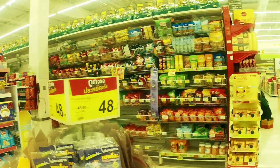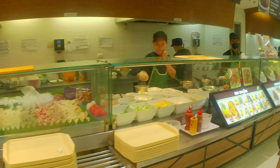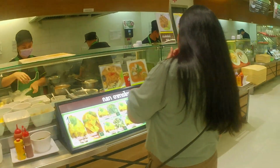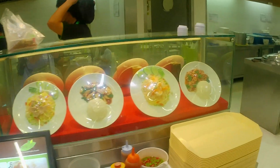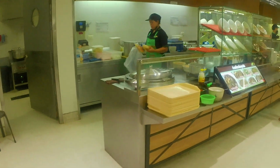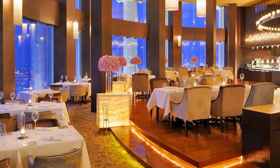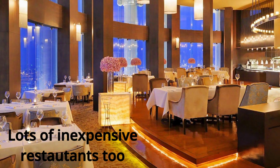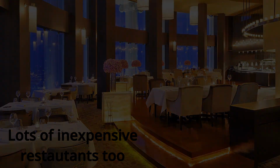Eating out, you have a lot of choices. You have street food, where a meal could cost you 35 baht, 40 baht. You could go to a food court where a meal might cost 100 baht. Or you could go to one of the fancy restaurants here in Thailand. Some that, for wine and a meal, might cost my whole Social Security check. That's all up to you.